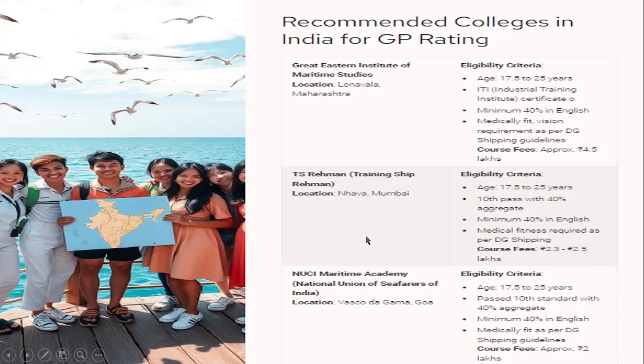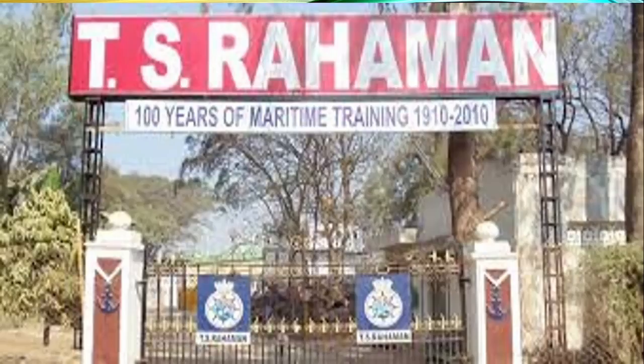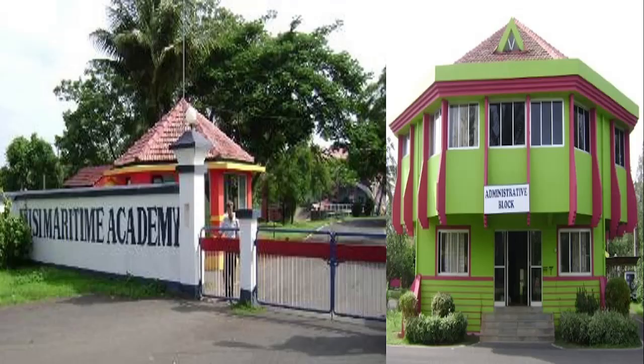The third college is the Nusi Maritime Academy. In Nusi Maritime Academy, the eligibility criteria is 17.5 to 25 years. You should pass 10th standard with 40% aggregate and you should have 40% in English. And the course fees is around 2 lakh. So this is TS Rahman, which I recommend as the second college, and this is Nusi Maritime.